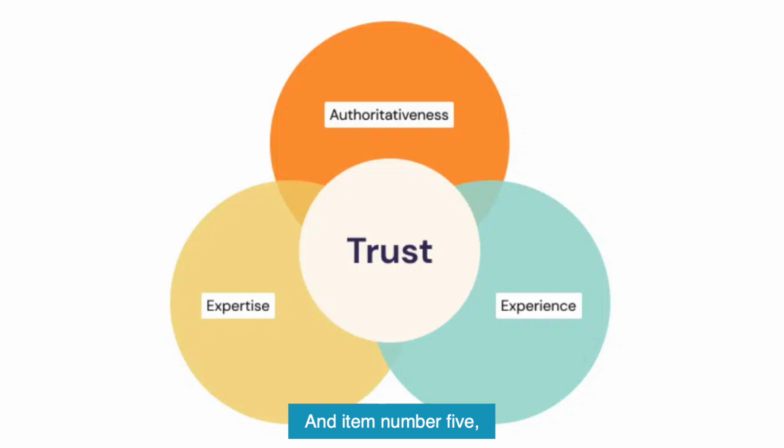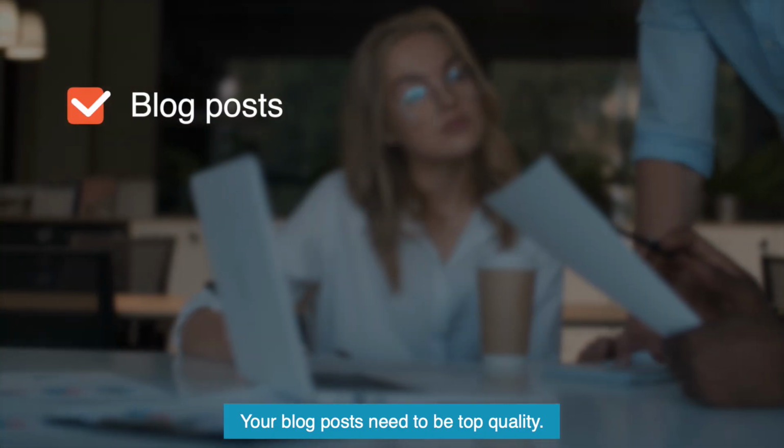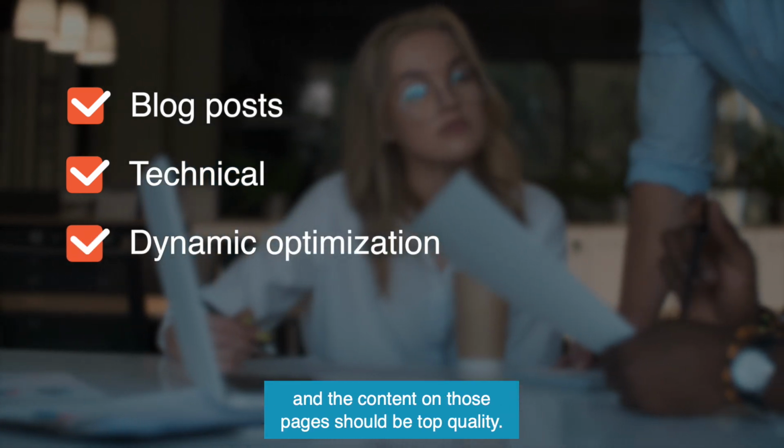And item number 5, this is kind of the biggest thing going into 2025 for SEO. Focus on quality, experience, expertise, authority, and trust. Your blog posts need to be top quality. Your technical needs to be top quality. Your dynamic optimization and the content on those pages should be top quality.